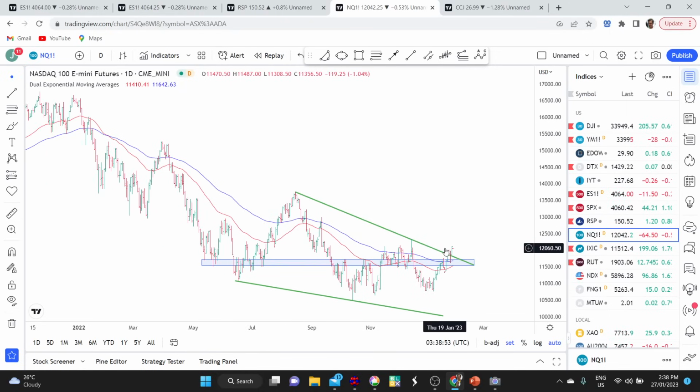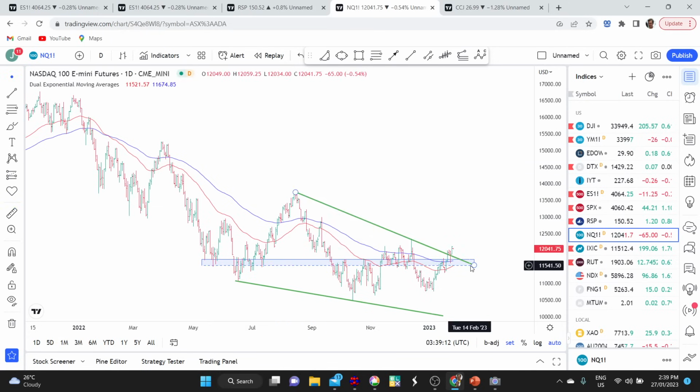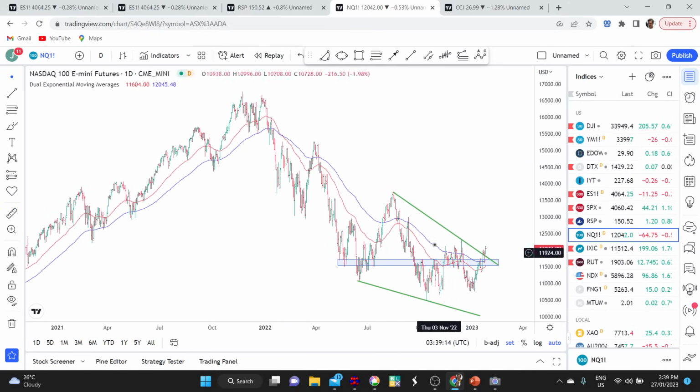The measured move out of a wedge is typically back to the starting point or the highest point of the wedge, which when we measure it comes to roughly 15% above where the market currently is. If this continues to gain momentum and it can maintain the foothold we're getting, it has the potential to rally back up towards the August high, around a 15% gain. It's going to be interesting to see whether the Nasdaq can follow through with that.